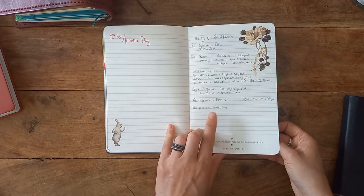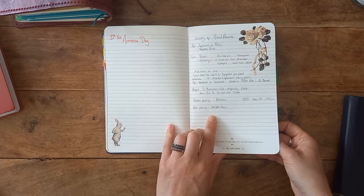And I lost my gran this year actually on 2nd of April. We had her funeral just a couple of days ago on the 9th of May. So probably time I finished that one up.